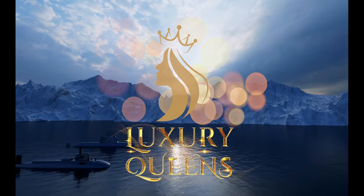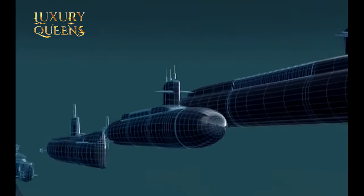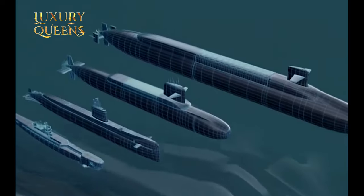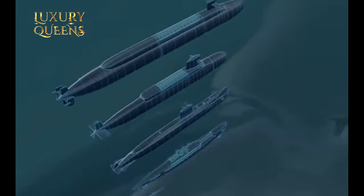Welcome back, luxury enthusiasts. Today on Luxury Queens, we're plunging into the mesmerizing world of private submarines. Prepare to be enchanted as we unveil the most exclusive and jaw-dropping underwater vessels ever conceived. From their sleek and sophisticated designs to their cutting-edge technology, these submarines redefine the very essence of luxury.